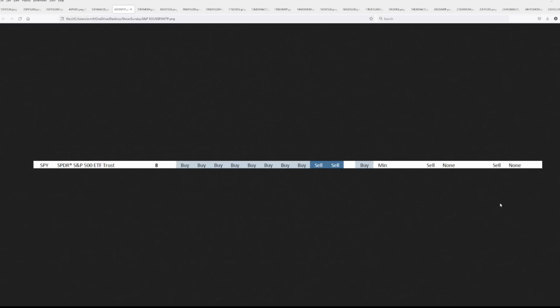Notably, we're still in a downtrend, and this is the issue here. We're going to talk about this. The 6-month signal, none. 3-month signal, none. That tells you it's in a downtrend. This is the early stages of a bottom. We see the 1-month signal move to a minimum position size.